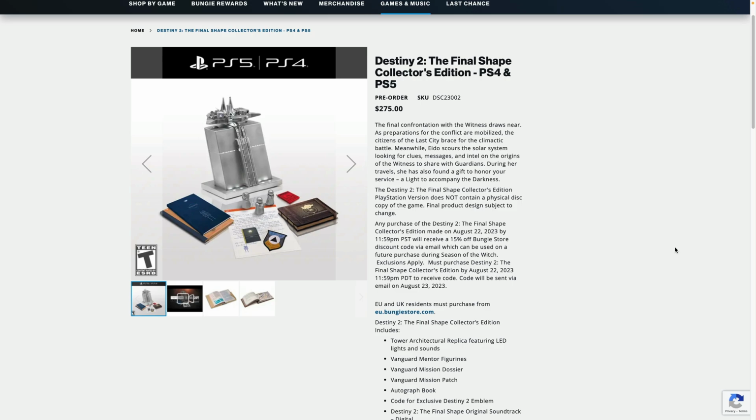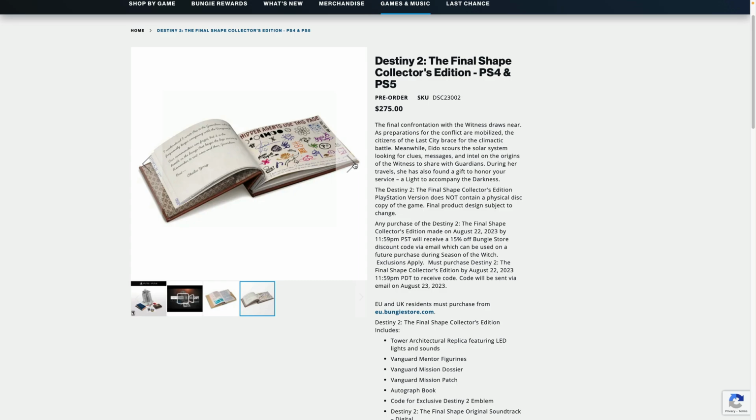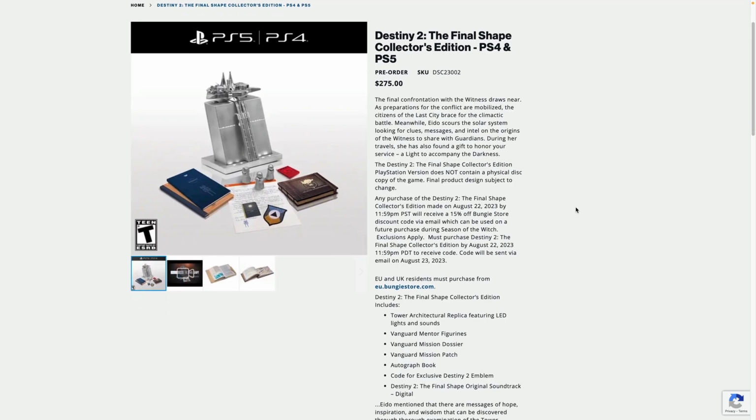There's a Vanguard mission dossier, a mission patch, an autographed book. There is a collector's code for an exclusive Destiny 2 emblem. These are always included in the collector's edition. So for some of you, this is probably worth it all in itself. And then you get a code to do a digital download of the original soundtrack. And then, of course, if you purchase the more expensive one, you're going to get the codes for the season pass and all of those sorts of things.